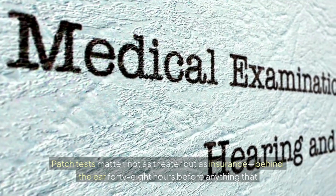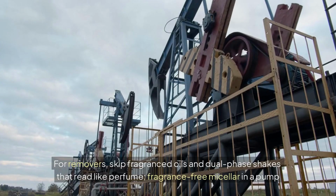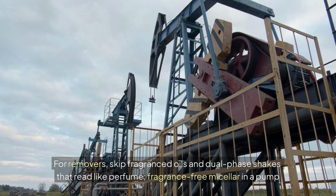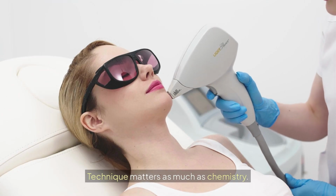Patch tests matter, not as theater, but as insurance: behind the ear, 48 hours before anything that stays near eyes. For removers, skip fragranced oils and dual-phase shakes that smell like perfume. Fragrance-free micellar in a pump with cotton or a clean cloth reduces variables. Technique matters as much as chemistry.